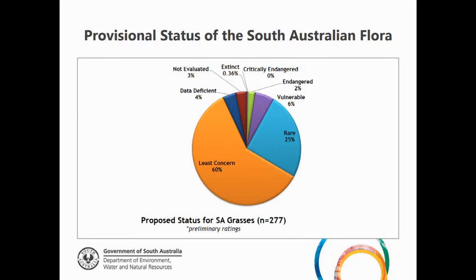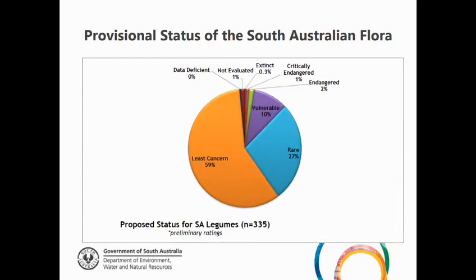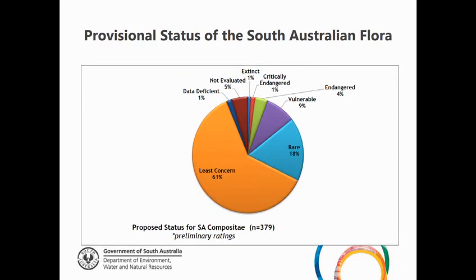It's a fairly similar sort of pattern for our 277 taxa of native grasses. None critically endangered, 2% endangered, 6% vulnerable, 25% rare, 60% least concern. Similar sort of pattern for our legumes, 335 taxa of native legumes. Quite a big proportion there are listed as rare, or considered rare, 27%, 10% vulnerable, 2% endangered, 1% critically endangered. The composites or daisies, once again, very similar sort of statistics for 379 taxa.